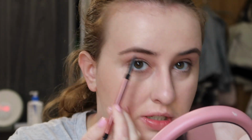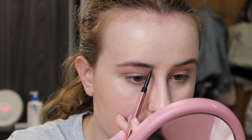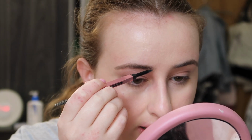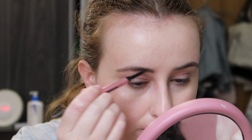So for eyebrows, all I'm going to do is brush them up and just fill in some slight areas around the front of my eyebrow where they just need a tiny little bit more filling in. And the best way to draw on fluffy brows is to push all of your hairs up. So I'm going to just start from underneath and just slightly fill in that little gap, and I'm going to take the pencil and flick it to create brow strokes.